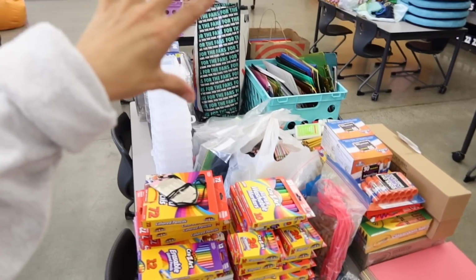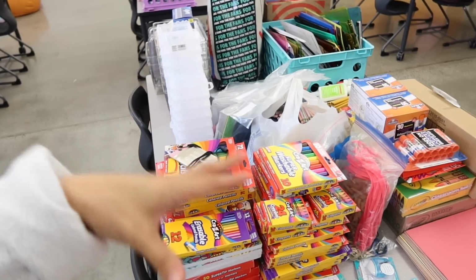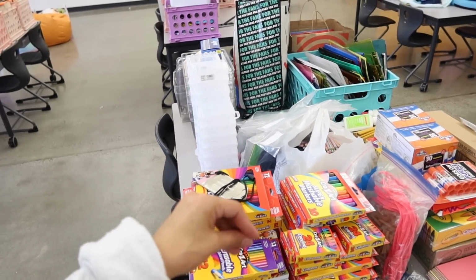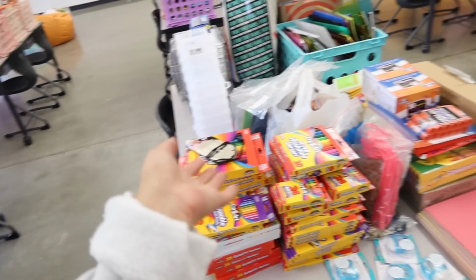All of this is just a Mod Podge of school supplies that has to be organized and sorted and divvied up basically. So I'm just shoving it all here for now. It's gonna be dealt with at some point, probably next week sometime when I'm finalizing student materials and systems for that, something to that sort.